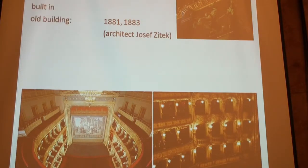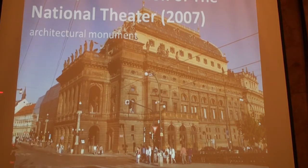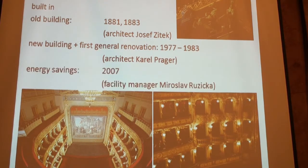And something about the history: the building was built in 1881 and rebuilt after the Great Fire in 1883 by architect Josef Zítek. A new building was added too. You can see here the new building from the late 70s. There was also a big discussion at that time about whether it is good or not. This new building and first renovation were from 1977 till 1983, designed by architect Karel Prager.